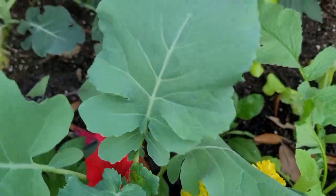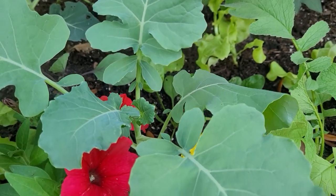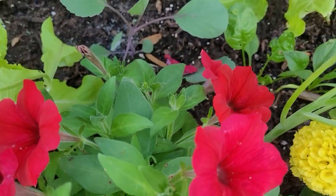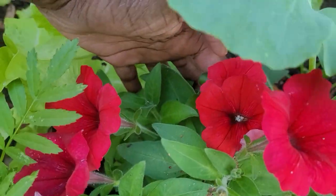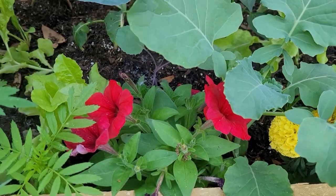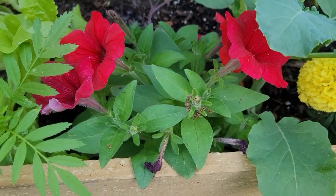I have this kale right here. It is growing really tall, kind of sticking out of the bed. And these right here, these red flowers, these also have grown from seed. I'm just amazed with them. Most of everything, because I've gotten my greenhouse this year, has been grown from seeds.